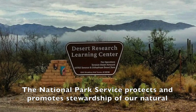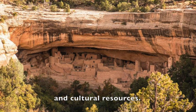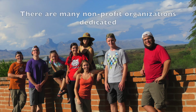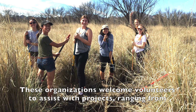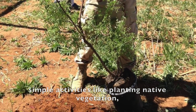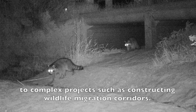The National Park Service protects and promotes stewardship of our natural and cultural resources, including wildlife. You too can help make a difference. There are many nonprofit organizations dedicated to improving conditions for wildlife. These organizations welcome volunteers to assist with projects ranging from simple activities like planting native vegetation to complex projects such as constructing wildlife migration corridors.